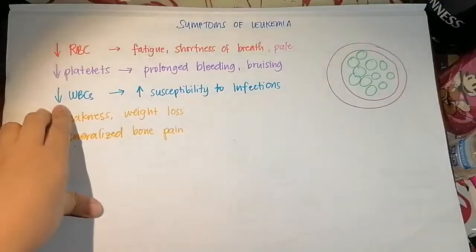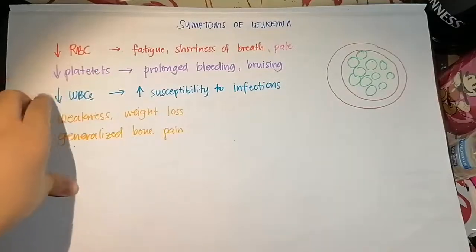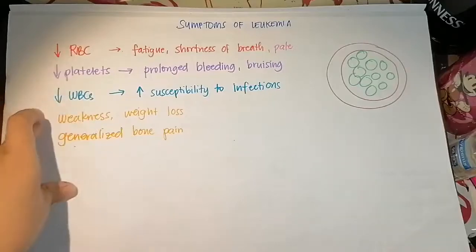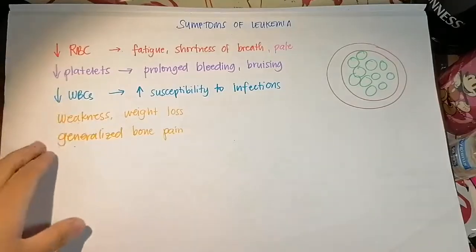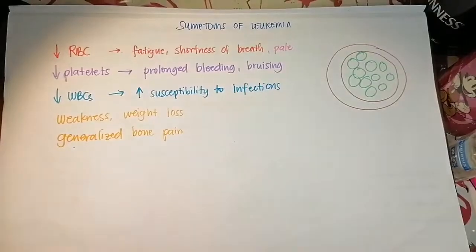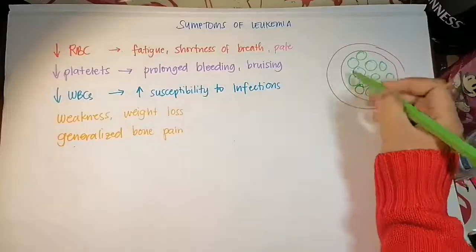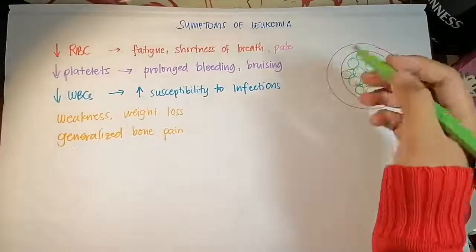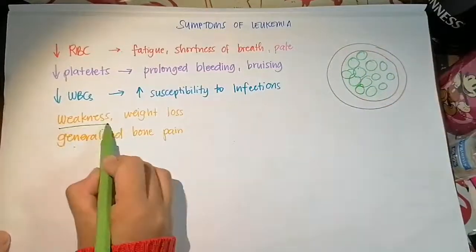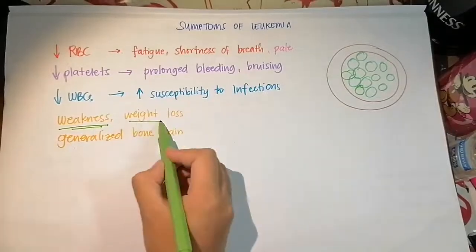And aside from that guys, mababa yung ating normal WBC. So since yung trabaho ng WBC is to fight infections, the leukemic patients are more susceptible to infections. And aside from that guys, yung mga leukemic cells natin, kinukuha nila yung nutrients ng ating katawan, lahat ng energy. So that's why it leads to weakness. So nanghihina and weight loss.